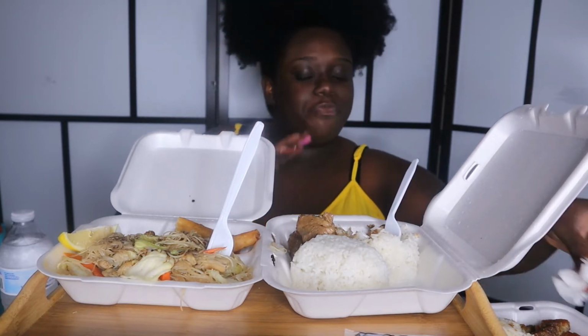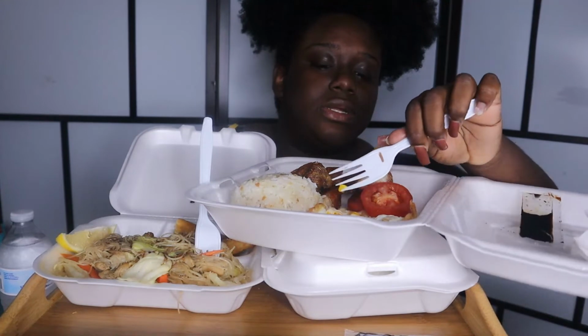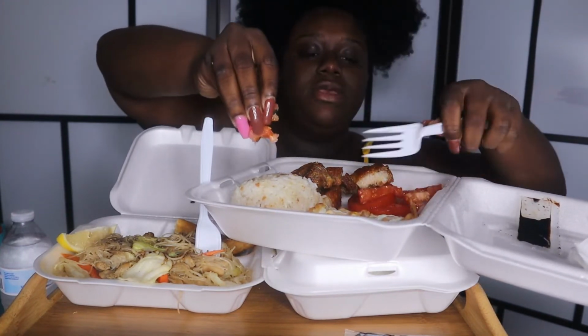Let me finish on my phone real quick. That's good. What I say, that's called pork adobo. I'm gonna eat one more and then I'm gonna try whatever this is over here with this egg and tomato. Yeah, I see. That real good. Okay. The egg ain't running. So I don't have a knife. So I'm going to get a piece of this tomato.